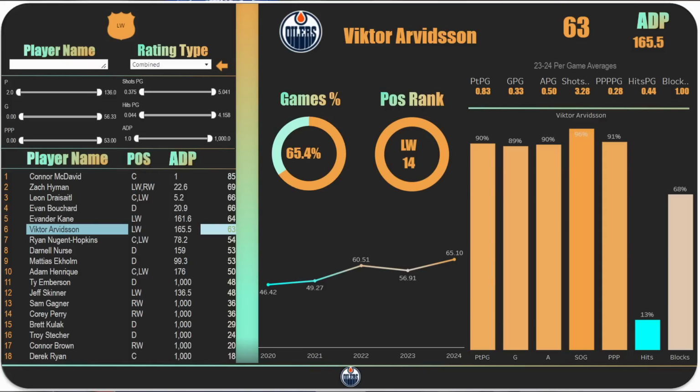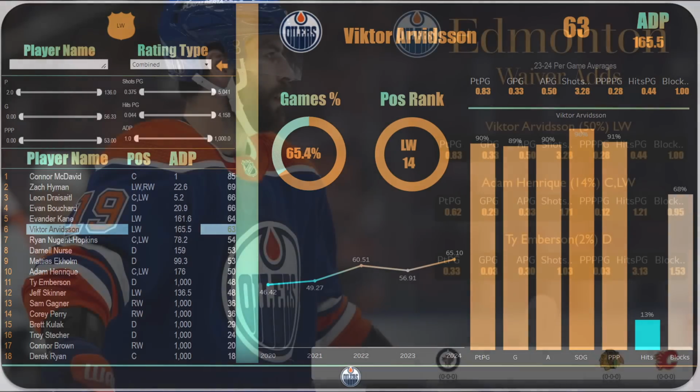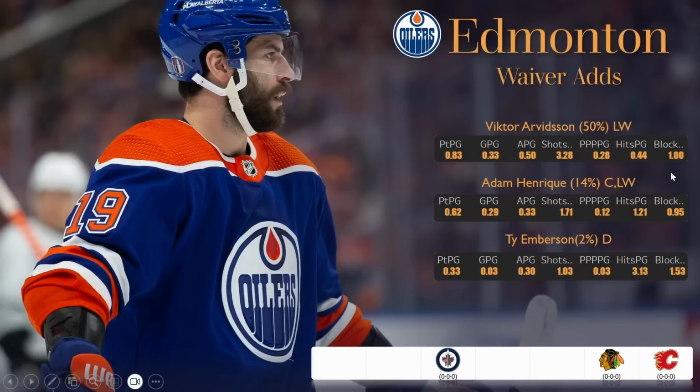Is really nice to see out of him as well. 0.83 point per game number. So he's relatively productive with that good shot volume. He's always been a guy that I look to on the waiver wire. And if he is available, then that would be worth a stream. The only thing I don't like about it is he's a single position left wing now. I believe he used to be dual position, but nonetheless, he should be your best option on the waiver wire.